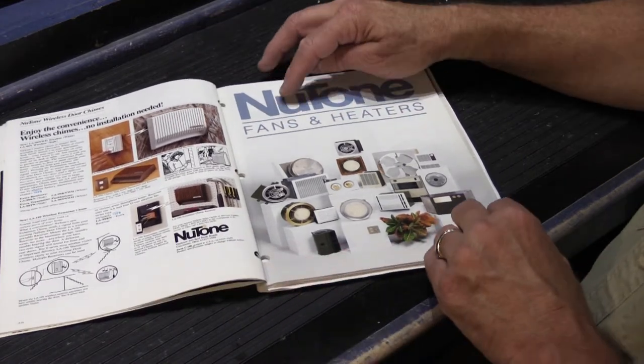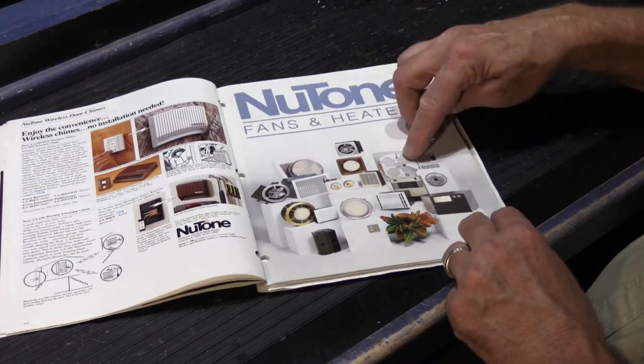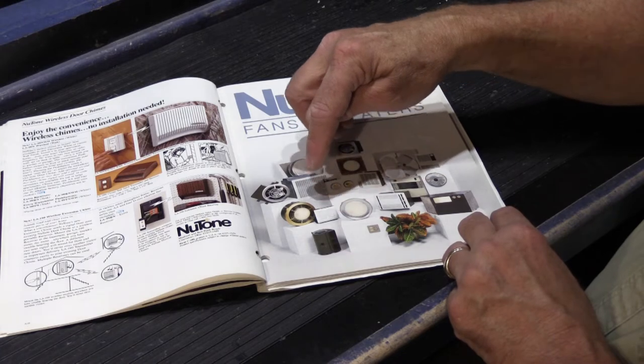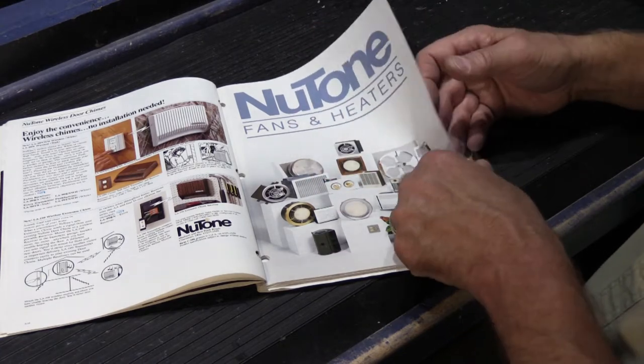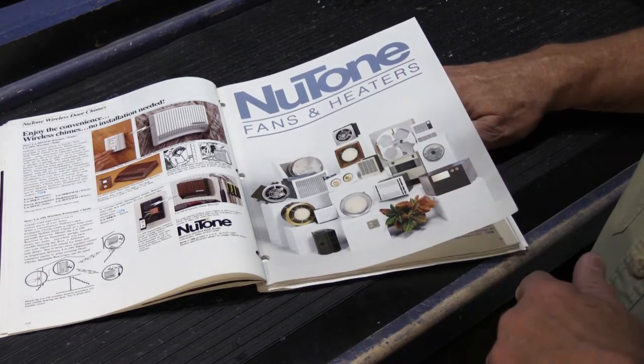Then we move on to NuTone fans and heaters. Fans include attic fans, whole house ventilators, kitchen ventilation, and we have bathroom fans, bathroom heaters, radiant bulb heaters, and again, everything sitting on its little plinth block.